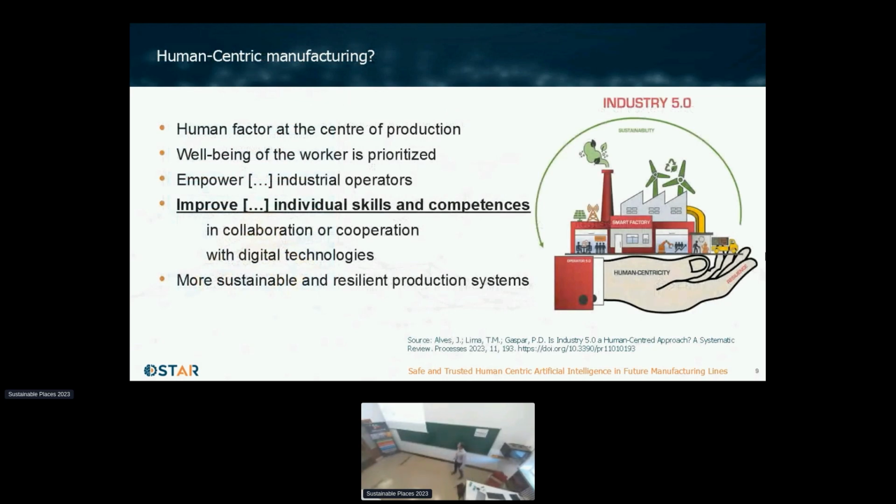Industry 5.0, one of the differences is the human centricity and involving the human in the middle of the manufacturing, or in collaboration with the machines. We like this image and this description a lot. It was taken from a paper. You have the source there, because it links the factories with humans, but also with sustainability.